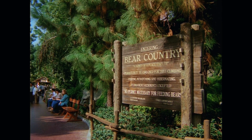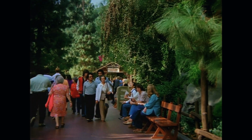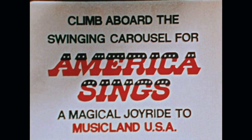So I was driving to work one day that summer, and I thought about what this whole part of the park is about. We had another problem: America Sings, created back for the bicentennial, needed to go. It was past its prime.